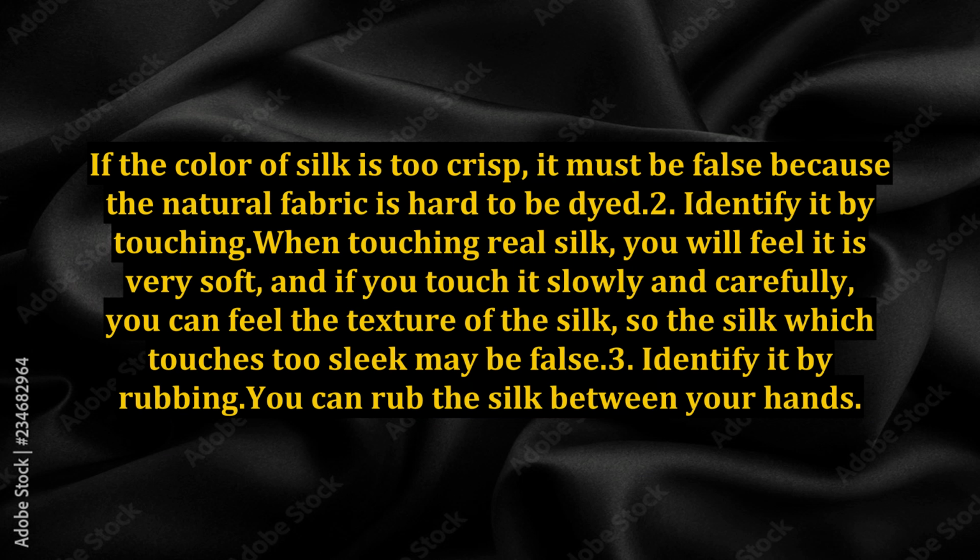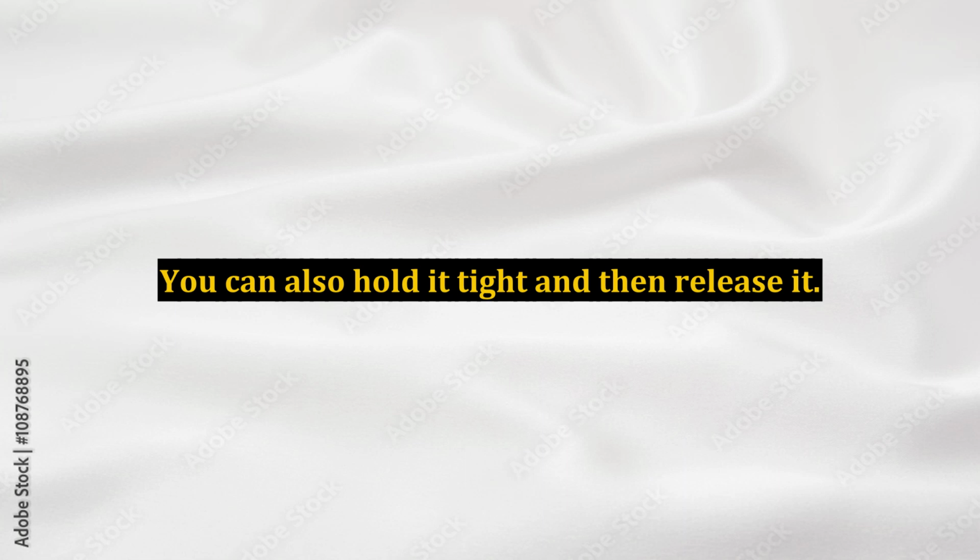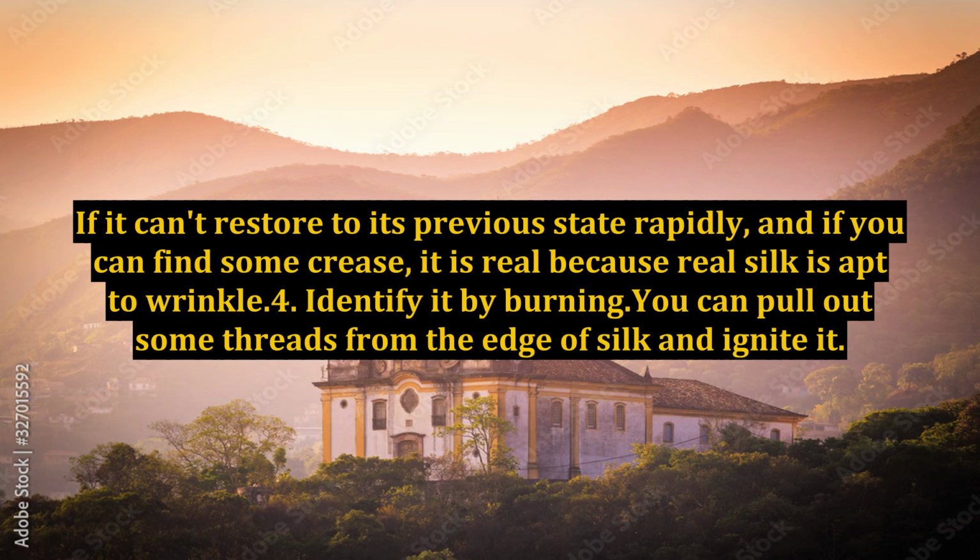3. Identify it by rubbing. You can rub the silk between your hands. If you hear a clear sound, it must be real. If you can't, it is false. You can also hold it tight and then release it. If it can't restore to its previous state rapidly, and if you can find some creases, it is real, because real silk is apt to wrinkle.